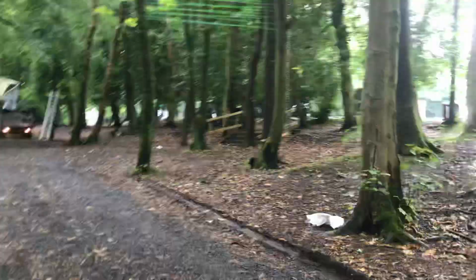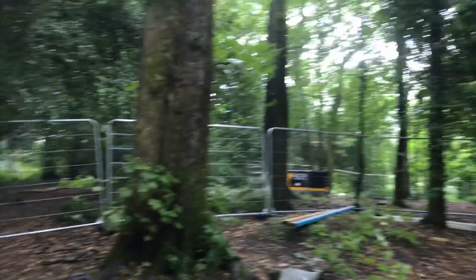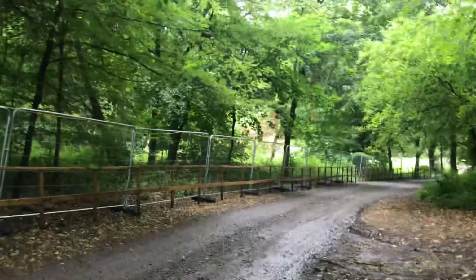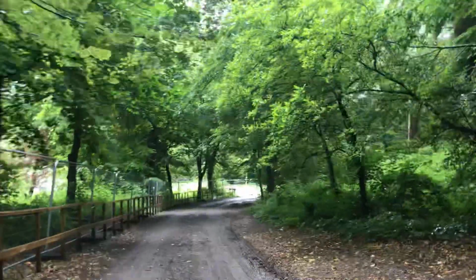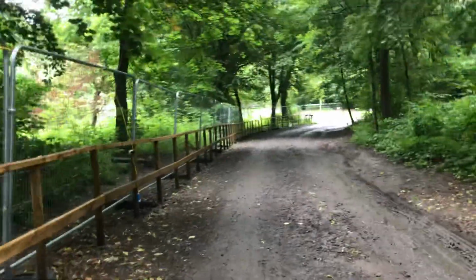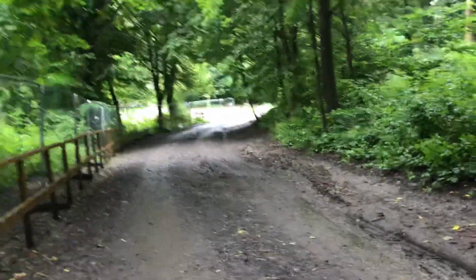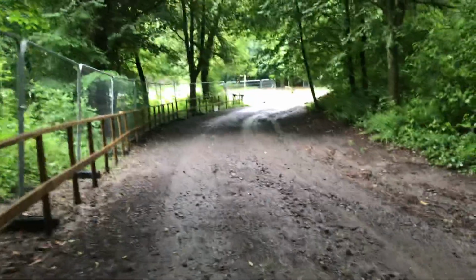Let me try and get a look at this sign. Right, I think we'll leave it at that. Anyway, they fenced it all off all the way around up this side. So I just had to come up and be nosy. It looks like they're building some type of park up here. So there's building going on and things like that, which is always good.